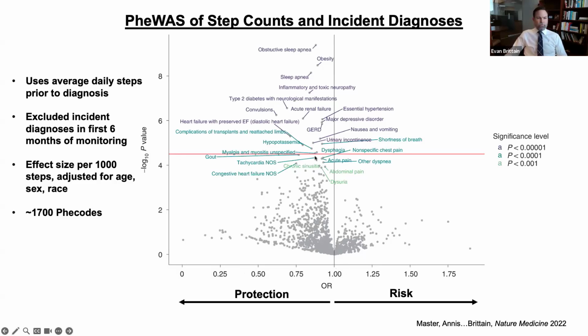And because it's a multiple comparisons issue, we used a Bonferroni adjustment. So that's this line here. So everything north of this line and in this quadrant is associated with reduced risk as step counts increase. And not any major surprises. So sleep apnea, obesity, diabetes. But we have some new and interesting observations around mental health, gastroesophageal reflux disease, et cetera.